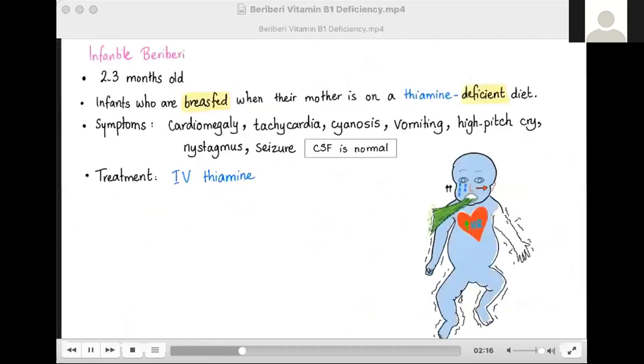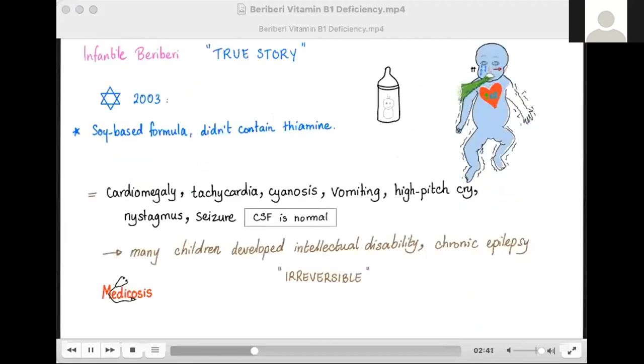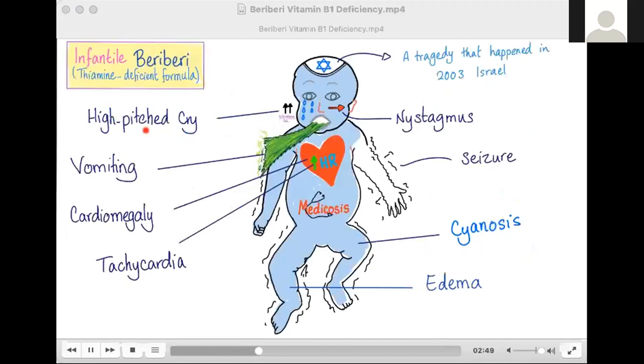We have talked about infantile beriberi in a previous video, but in brief, 2 to 3 months old, when the baby is breastfed, if mommy is thiamine deficient, or if the formula does not contain thiamine, as you know. Symptoms include cardiomegaly, the big heart, tachycardia, cyanosis, vomiting, high-pitched cry, nystagmus, and seizure shaking. Treatment, the baby has no thiamine, give the baby thiamine. And I've talked about this sad story in my previous video about infantile beriberi in this biochemistry playlist. Infantile beriberi, high-pitched cry, vomiting, cardiomegaly, tachycardia, nystagmus, seizure, cyanosis, and edema.